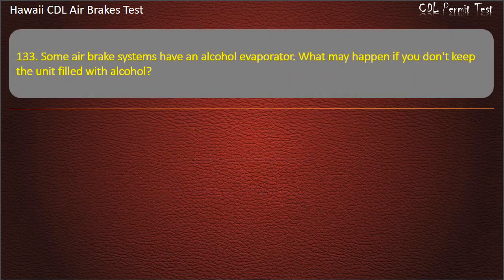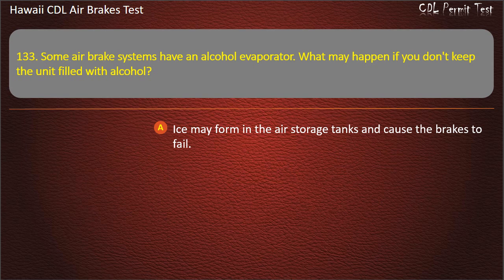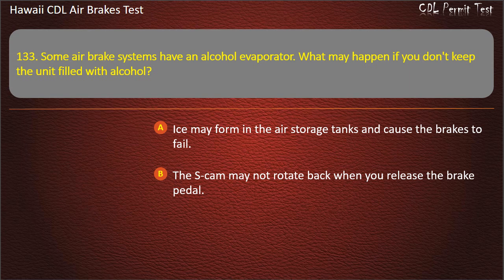Question 133. Some air brake systems have an alcohol evaporator. What may happen if you don't keep the unit filled with alcohol? Ice may form in the air storage tanks and cause the brakes to fail. The S-cam may not rotate back when you release the brake pedal. Ice may form on the brake pads and warp them. Answer. Ice may form in the air storage tanks and cause the brakes to fail.